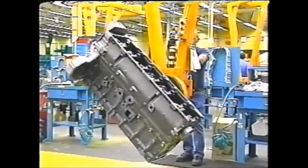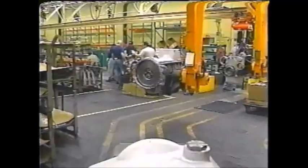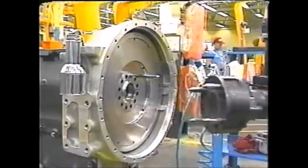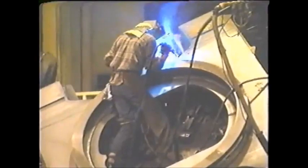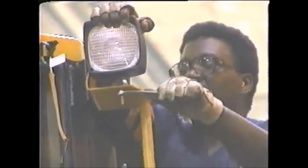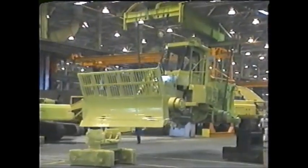Each worker does a different job. Some build the engines. Some bolt or weld the parts together. Others work on the details. But before any machine leaves the factory, it is painted Caterpillar yellow and receives the Caterpillar logo.